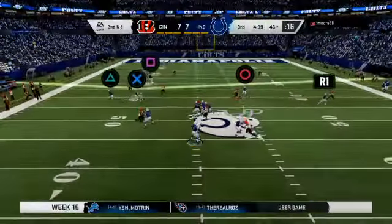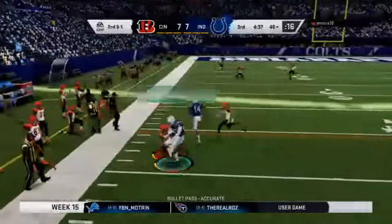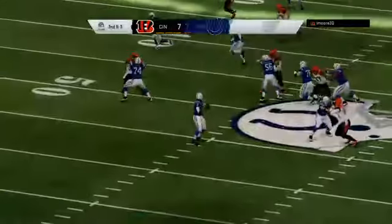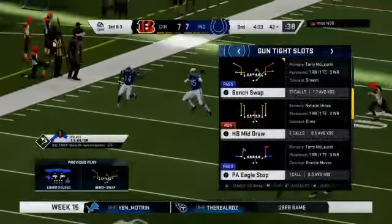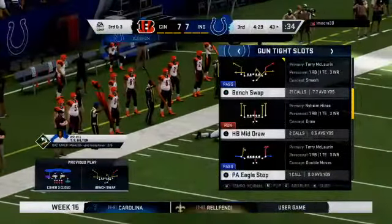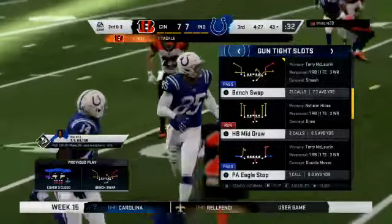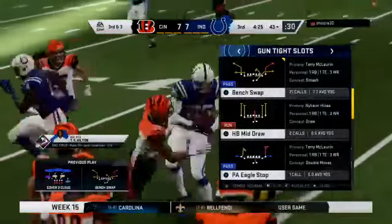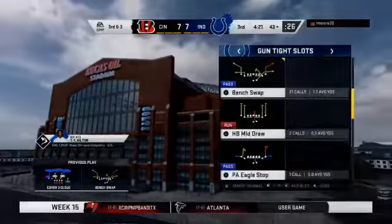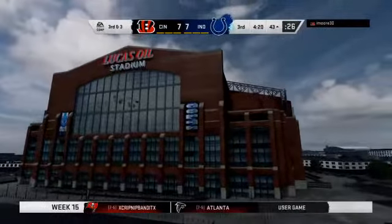2nd and 5 now. Brissett. Ebron caught left side. Only 3 yards on the catch. It's third down. One thing you're hoping for when you run drag routes, you're able to hit a receiver in stride, and he can pick up a lot of yardage after the catch. But in this situation, the defense was effective, able to stop him before he could get a good head of steam going.